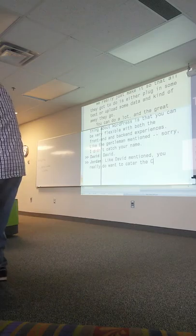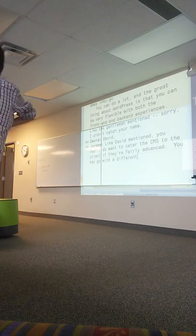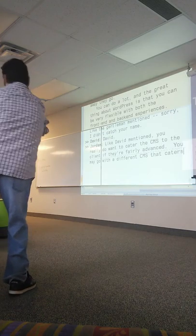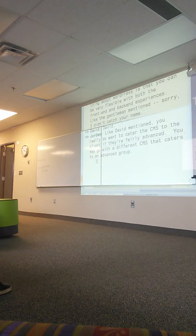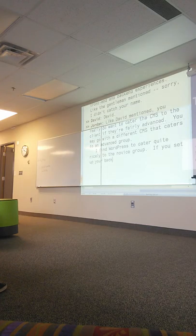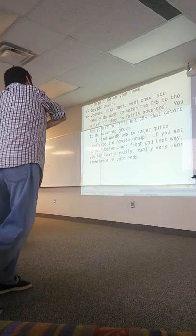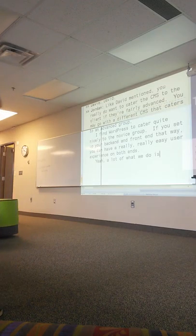If they're fairly advanced, you may go with a different CMS that caters to an advanced group. I find WordPress to cater quite nicely to the novice group. Set up your back end and front end that way. You can have a really, really easy user experience on both ends. So a lot of what we do is that. It's just user experience.